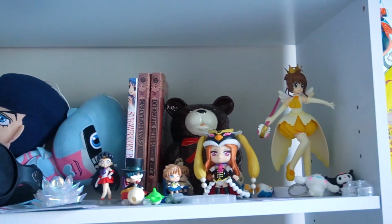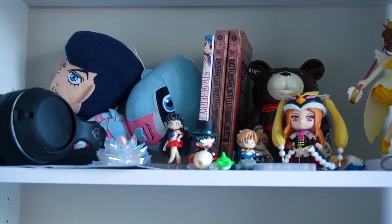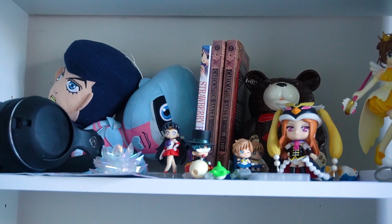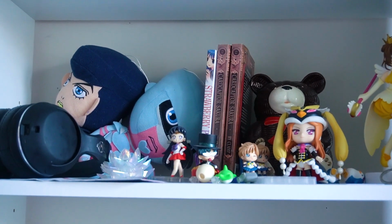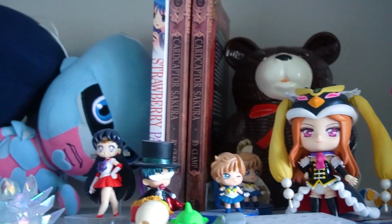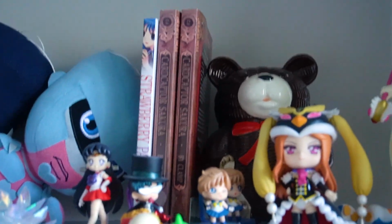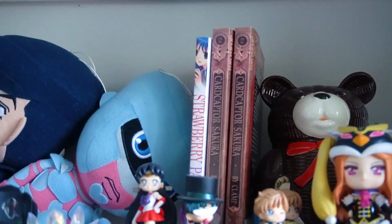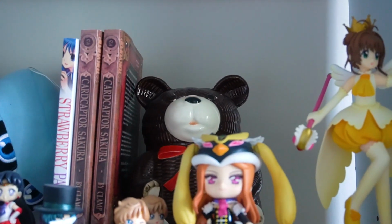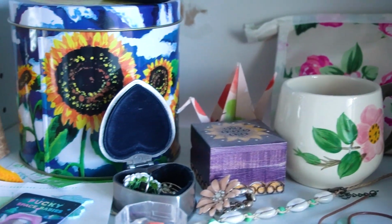Let's move on to this bookcase. I had to take the back out of this bookcase because it was falling apart, but now things fall through the bookcase into the back. So here I just have some anime figures, things that I've collected from conventions, or just gifts. Here's some Cardcaptor Sakura, the first 2 volumes. Just a random bear. I have a lot of stuff from vintage stores.